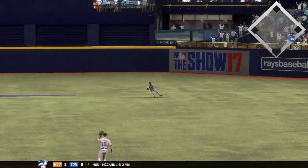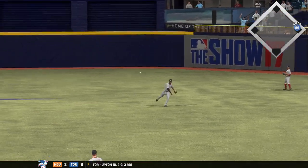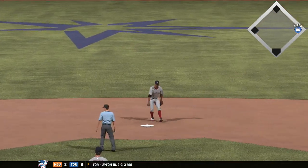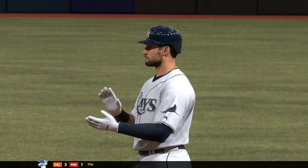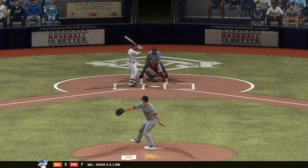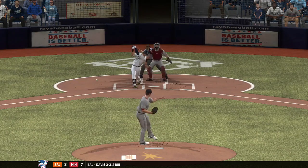And that finds some outfield grass. It's a base hit. Well, this is the recipe they want. Their pitcher comes out, throws a scoreless top of the first, and then you get a leadoff single to start the bottom of the inning. Good start. Miller.